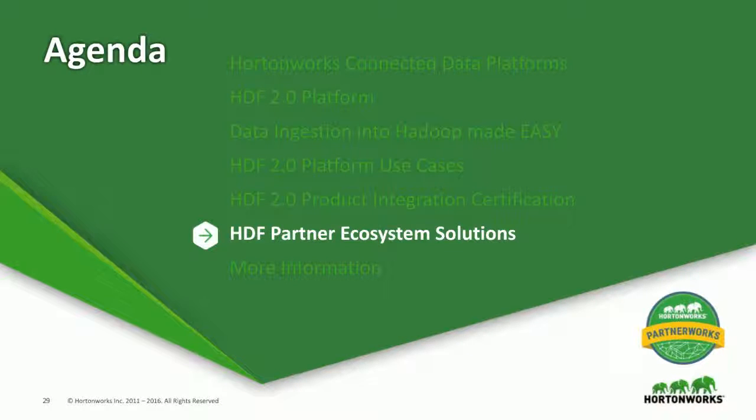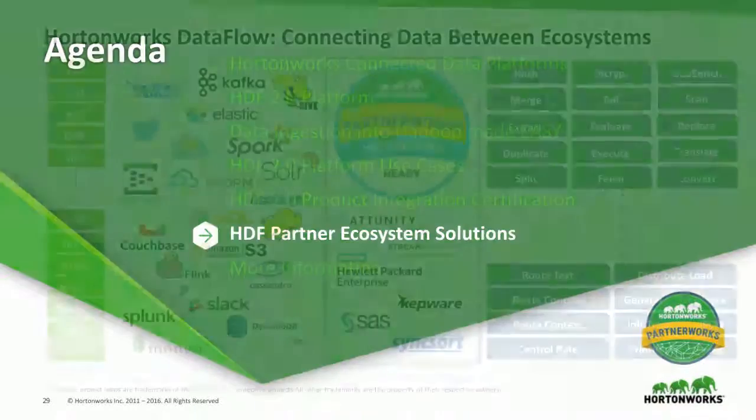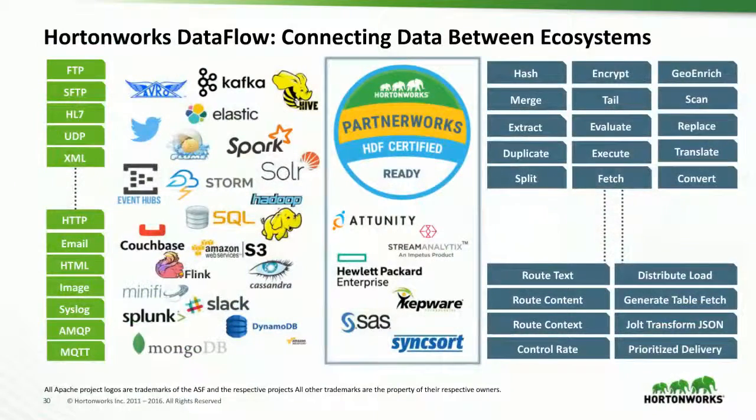Now, with that said, let's get into some exciting partner ecosystem solutions that we want to share with you, some of our early adopter partners for 2.0 who joined our certification program. What we want to talk about before we do that is the platform itself, and all the capability that's enabled within the platform.